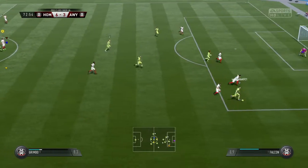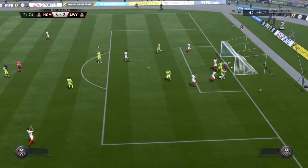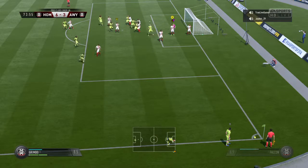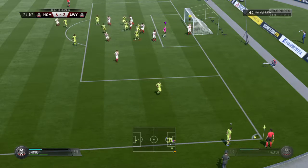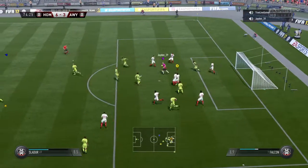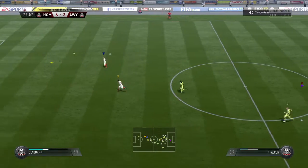Well, that's a dreadful error. Shot on! Terrific stop. Corner to be taken. That's the goalkeeper's ball from the corner.